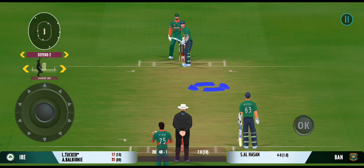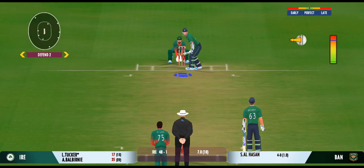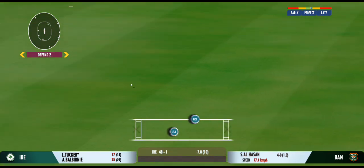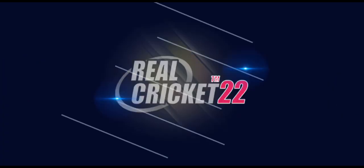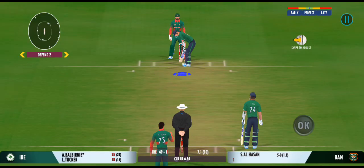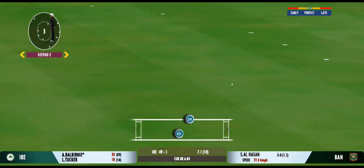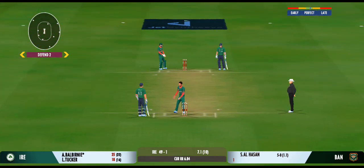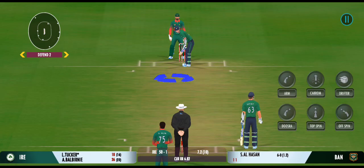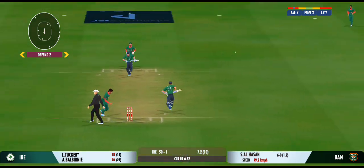Spinner brought back from the other end. Decided to bowl that from round the wicket. Good shot for a single. Turned away for a single. I tell you what, he uses the crease well to play the spinners. Very good running between the wickets.